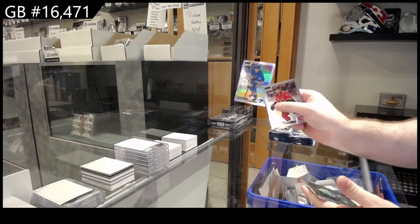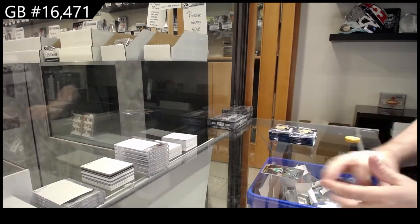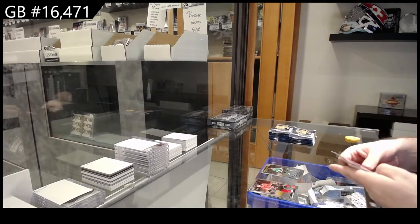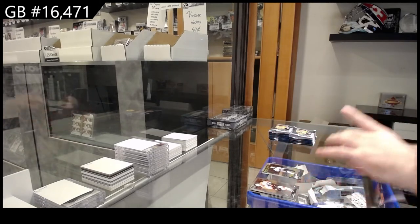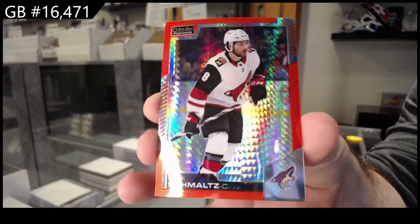We've got a rainbow of Tarasenko for the Blues. Marquee rookie for Dallas of Harley. That is honestly why auction houses are very good for the hobby for the most part. McLeod for the Oilers rookie. Red Prism of Schmaltz for the Coyotes.